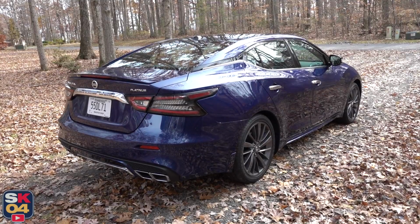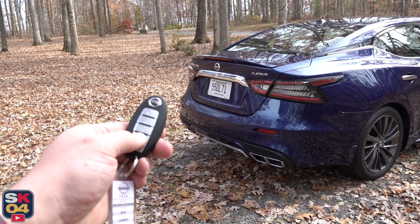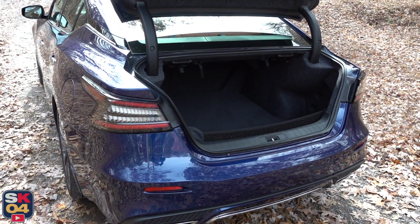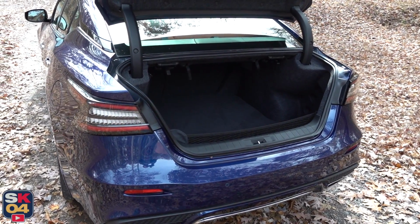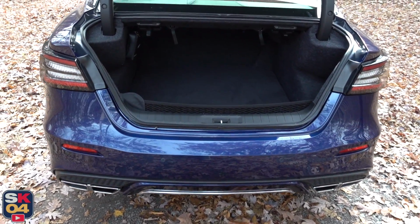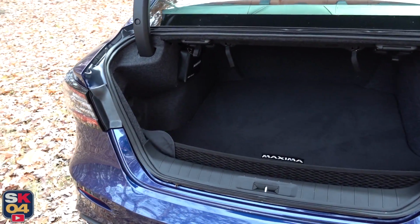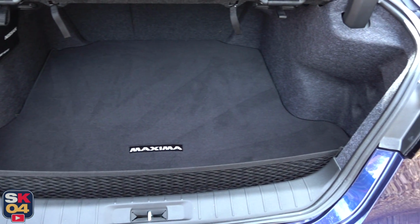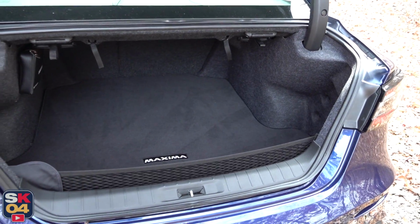Of course, being a larger car, you also have quite a bit of trunk space. 14.5 cubic feet to be specific. The opening is nice and wide. The lift-over height isn't too tall. It can accommodate quite a range of stuff. The opening extends out towards the sides, and it goes back a pretty good ways.